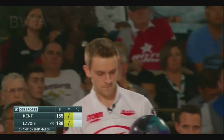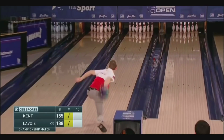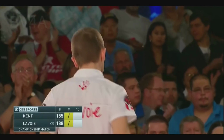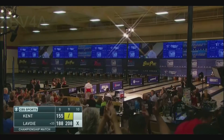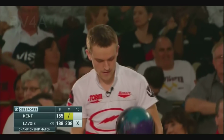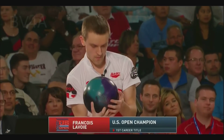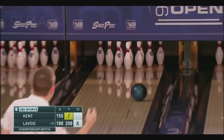Just needs 4 pins here, and that will clinch it. It's like a victory lap right now. How about 10? And for Francois Lavoie, how about the 2016 U.S. Open title? It's his first ever PBA championship, and it's a major. Captain Cool, Francois Lavoie. Boy, what a gutty performance from Marshall Kent. But Francois Lavoie, just too much.